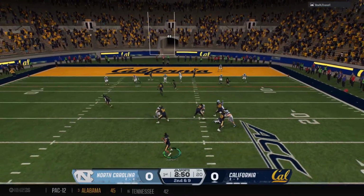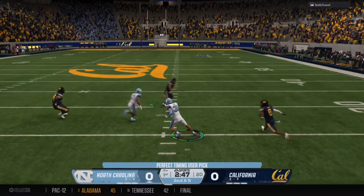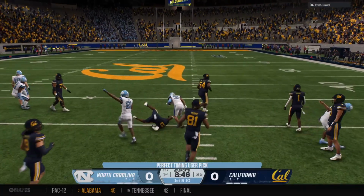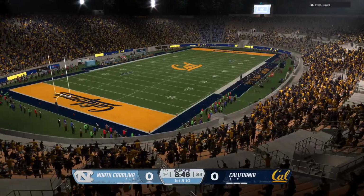Back to pass on 2nd down. Intercepted, and the first drive ends with a pick. Bringing it back. And they'll drag him down after a good return on the interception.